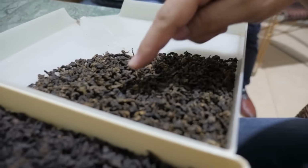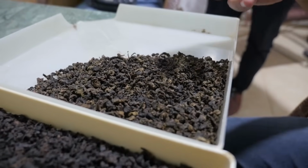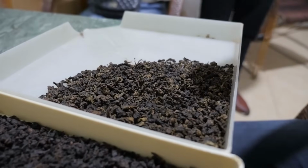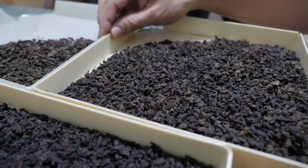So this is about 10 hours. And this will bring out more of the fragrance. It will be lighter, it'll be brighter, it'll be less fruity. And then this is the in-betweener. So this is about 15 hours.